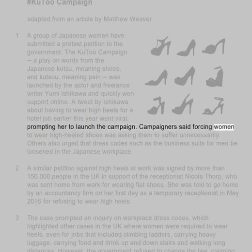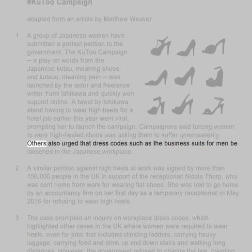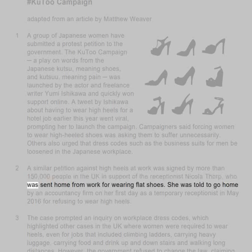Campaigners said forcing women to wear high-heeled shoes was asking them to suffer unnecessarily. Others also urged that dress codes such as the business suits for men be loosened in the Japanese workplace. 2. A similar petition against high heels at work was signed by more than 150,000 people in the UK in support of the receptionist Nicola Thorpe, who was sent home from work for wearing flat shoes.